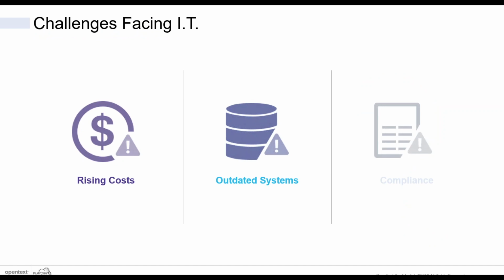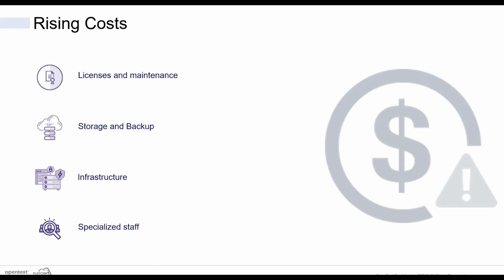All right, so some of the challenges facing our organizations when we're dealing with legacy applications. No surprise: rising costs, outdated systems, and the high cost and just time of maintaining compliance. In terms of rising costs, as systems age, it just becomes more expensive to maintain them. Vendors have a tendency to increase their license fees and maintenance fees. The infrastructure to support those systems is sometimes dated, and finding the right parts or people to repair those systems when you can't just virtualize them can be problematic.